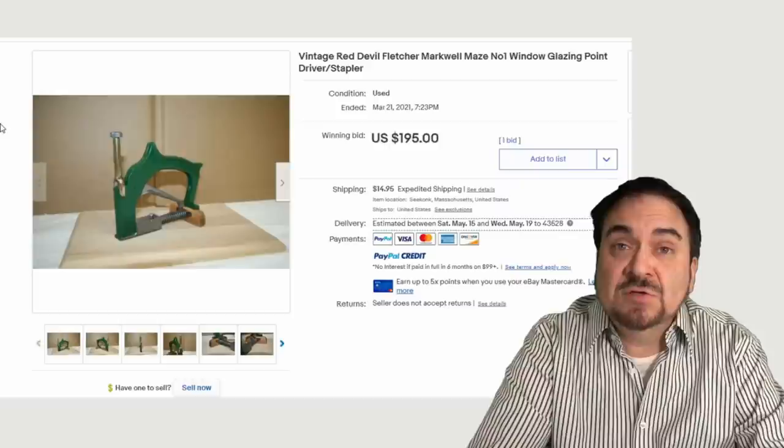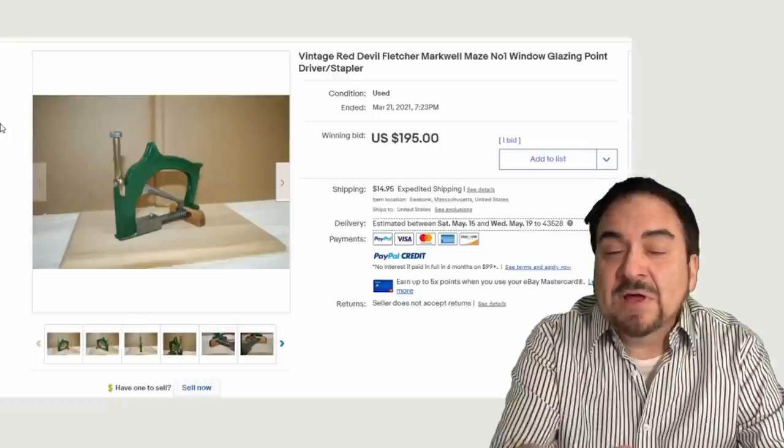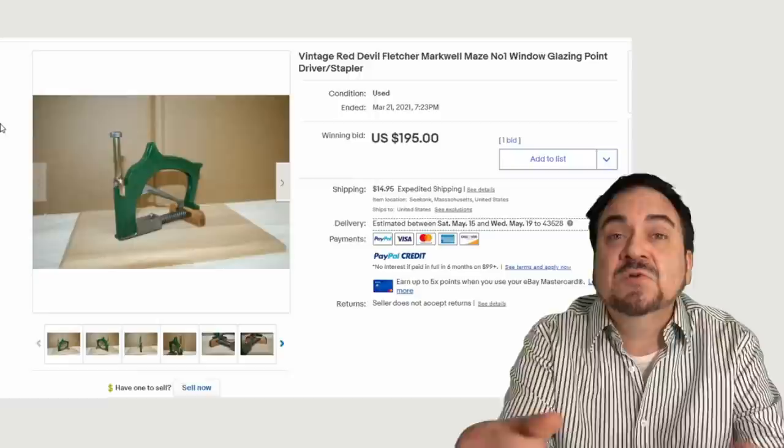This is a specialized one. A lot of the specialized ones will almost always go for some good money because they're scarce. They don't show up very often. Many people who repair and fix vintage windows and things do like to have vintage tools while they're doing it. So another good example of why this is of interest to many different people.